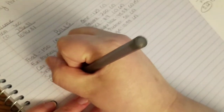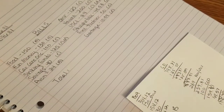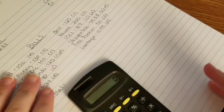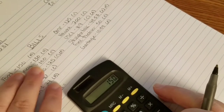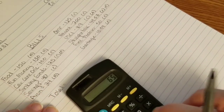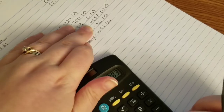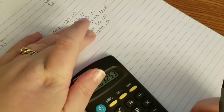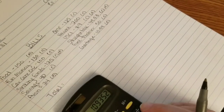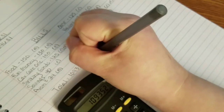So I like to do total, and this I usually like to leave as even numbers. But since I have the two here that are kind of odd numbers, we'll just add them up. So this is where I kind of like to just add it. So 150, 130 plus 100 is 230 plus 125 plus 64 plus 125 plus 289 plus 49.53 plus 60.99. Alright, so that puts me at a total of $1093.52.